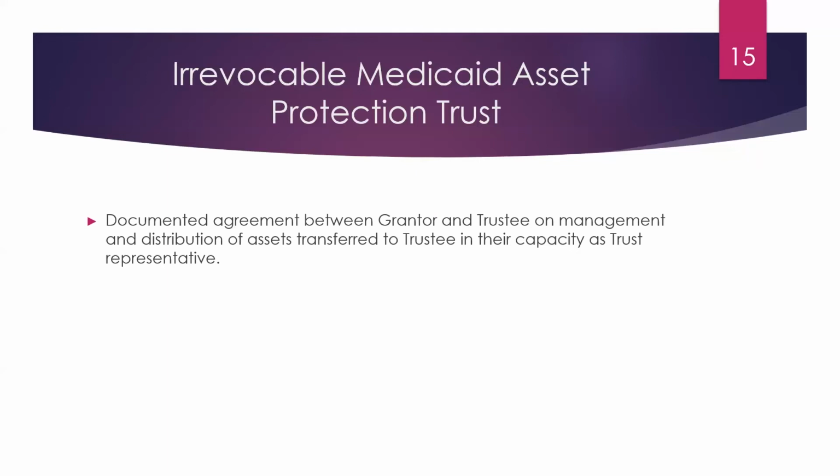Currently in 2022, it's $16,800 for a single person, and up to about $134,000 for the community spouse, and $16,800 for the spouse in the nursing home. There's a bunch of other things that go into that, but for the purposes of talking about trust, I think those are the big ones to think about.